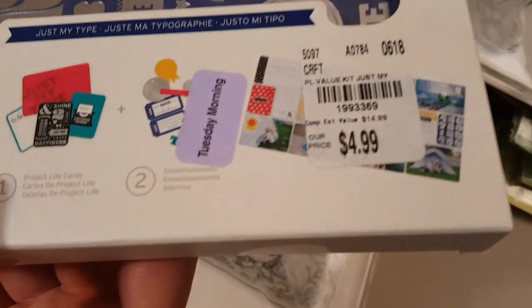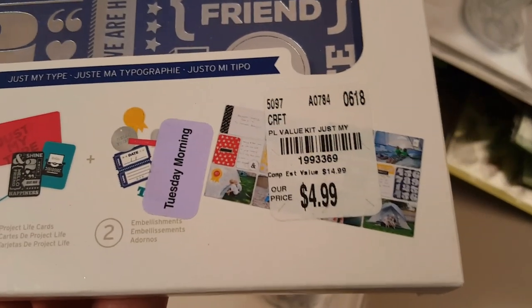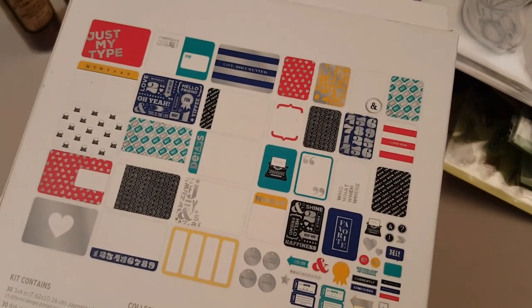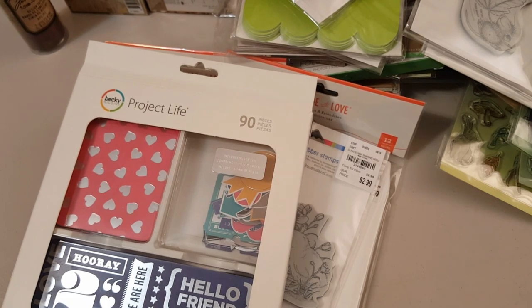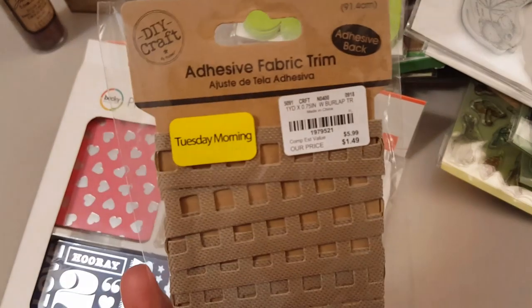And then these were purple. I do believe purple was 60%. So it was 60% off $4.99. This is the only one I got. They did have others. But, yeah. I am getting to the end. This did take a little longer than I expected it to, and I thought it was going pretty fast.